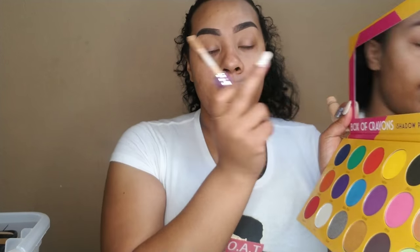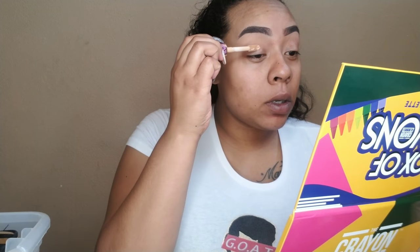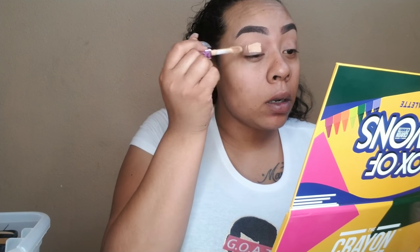Alright, so I did my eyebrows off camera. So now I'm about to prime my eyelids, and I'm gonna be using the Tarte Shape Tape in the color medium. And I'm just gonna put a little bit, let me use the mirror on the palette. I'm just gonna put a little on my lid.